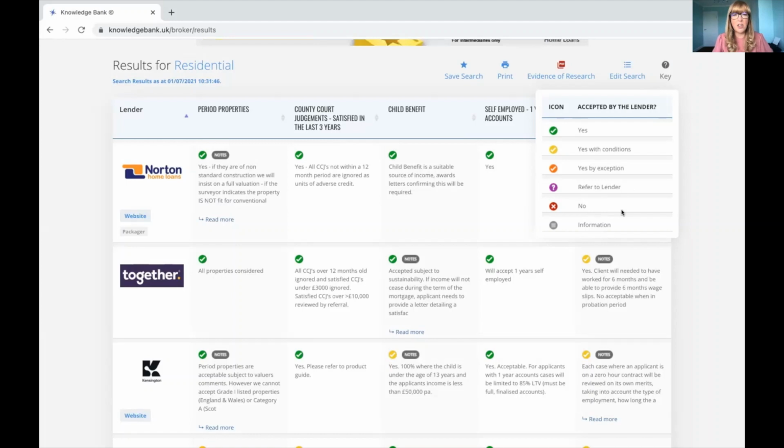And then of course we've got the no's, because they're so important. A quick no is really, really important. And then we also have information as well. Information is where every question is answered with a yes or a no where possible, but there are some questions that we just can't answer with a positive or a negative. So for example, what accountant's qualifications does the lender recognise? And that would be an information.